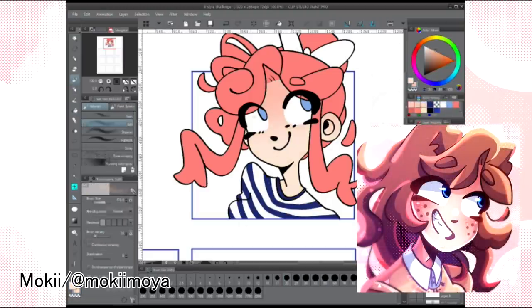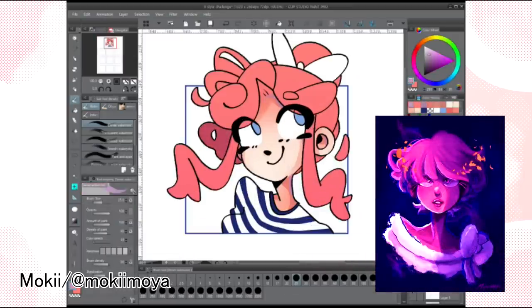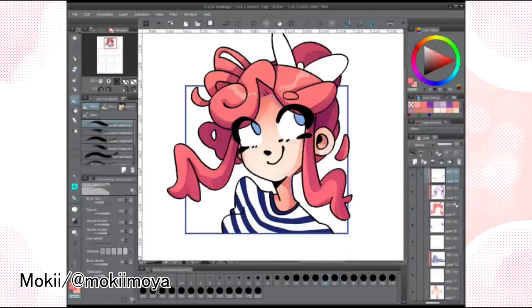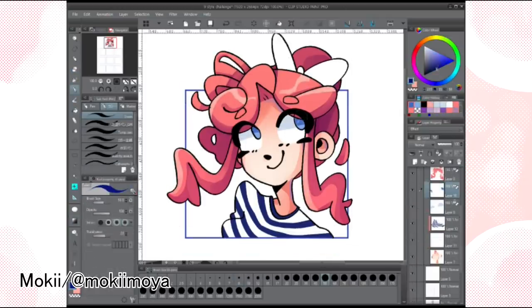So first up is my style, which I can say is definitely anime inspired, but these days it's been leaning towards cartooniness. So again, I don't know how accurate this drawing is, but here it is. For this challenge, I decided to do Penny because you all love her for some reason, and she's also the easiest character for me to draw, so there's that.